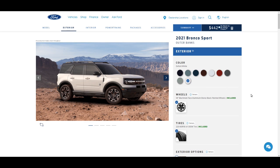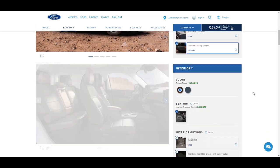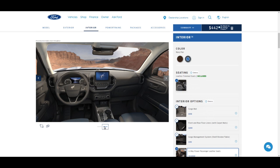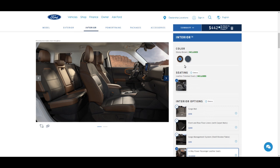If you scroll on down, going down to the interior, we'll flip through some of this for a second. You're going to have two different shots for your interior, one of the seats and then one of the dash. You can kind of see what that's going to look like. So you can see the two different color interiors available for you. You have that ebony, and they're calling it brown. Order Guide is actually calling it roast. So you can see the black and that brown combination together.